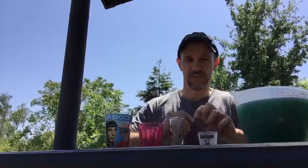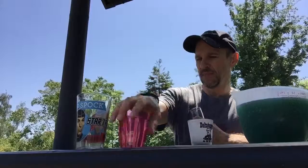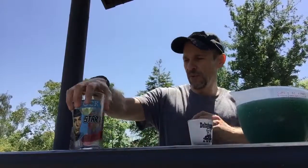So what I've got here is an enormous measuring cup full of green stuff. Green because it'll just show up easier. I have some different sized glasses here, and these glasses I'm going to use to illustrate a few things. So, real simple.